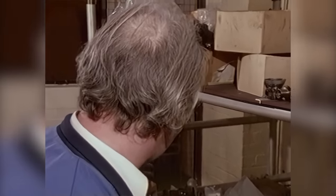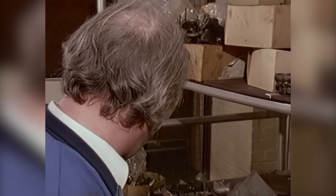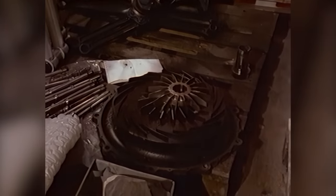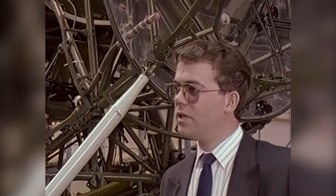Down the end, you can see there's spare crankshafts and crank cases. Just here is parts of a supercharger, which we'll look at to see if we can do anything with them as far as building up a serviceable engine. So, how's the restoration going so far? Very well indeed, actually.